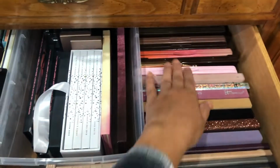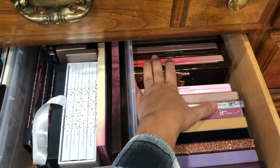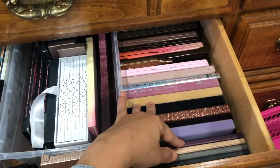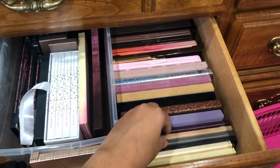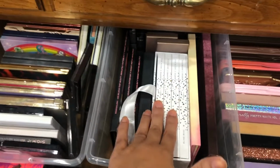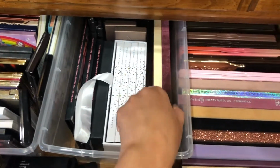So yeah, but we have some of the classics, the Naked palettes and the Too Faced, It Cosmetics, lots of Anastasia Beverly Hills, and my Lorac palettes. These are probably some of my absolute favorite ones. I reach for these a lot. Morphe, we have 2 Kristen Dominique.